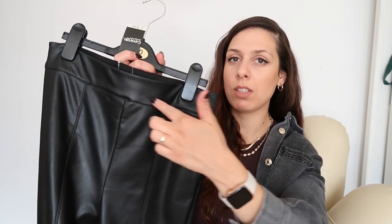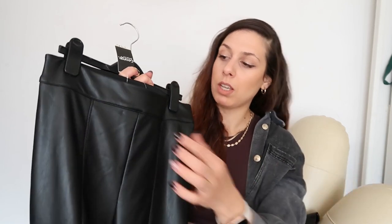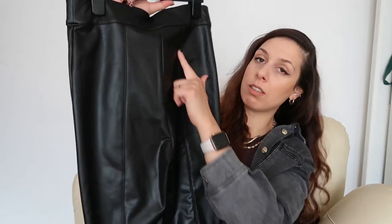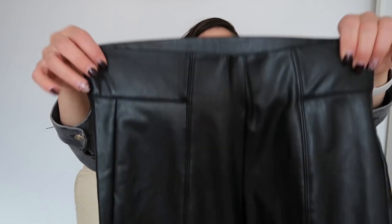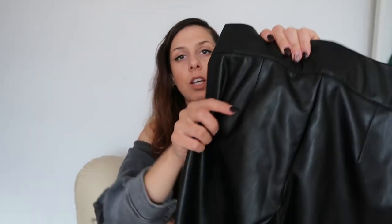And it cuts here as well. You have the stitching here. With the Marks & Spencer, there was no stitching. It will start from the sides. And the back as well is different, because we still have the stitching, the two lines at the back. With the Marks & Spencer one, you don't have that. You just have a little stitching here, and it ends here, so it doesn't go all the way down.